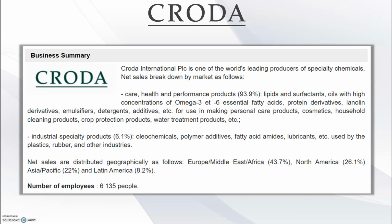Stock number 1 is a company called Croda, who are one of the world's leading producers of specialty chemicals. The vast majority of their sales are within the healthcare and beauty industries, where their products on offer are lipids and surfactants, oils with high concentrations of omega-3, essential fatty acids, protein derivatives, as well as within cosmetics, household cleaning products, crop protection products and water treatment products. They also provide industrial specialty products used within the plastics and rubber industries.